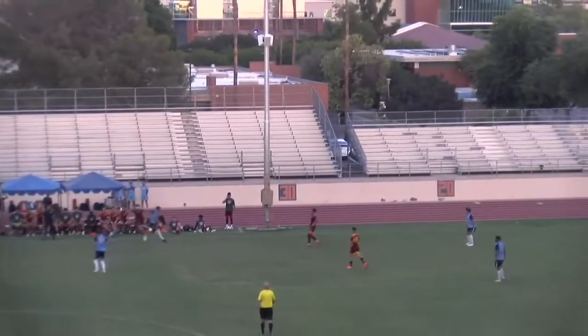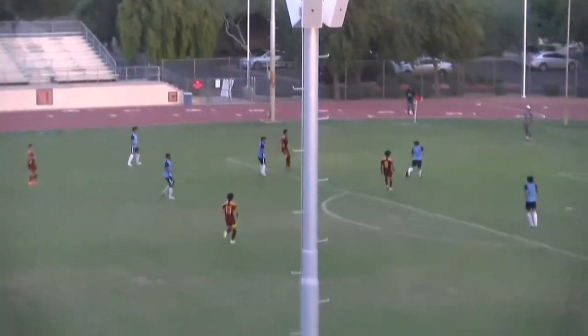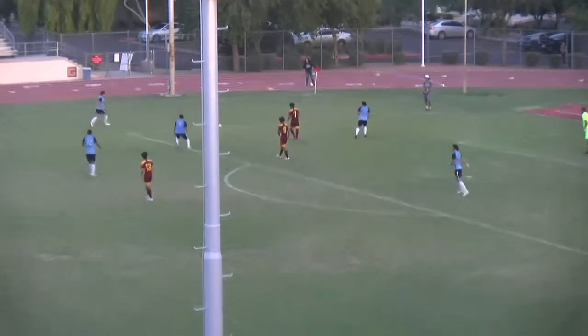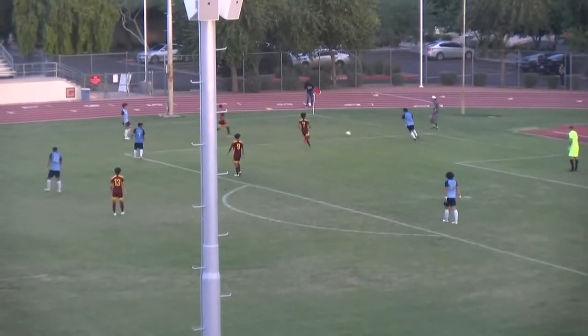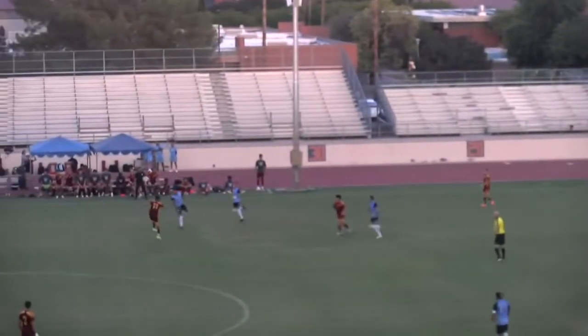This looks like Phoenix is just trying to get this thing to overtime now, much like the Matadors in the first half were just trying to get to halftime. Flicked on, but intercepted. Played back. 14 minutes to go in regulation, we're tied at 2.